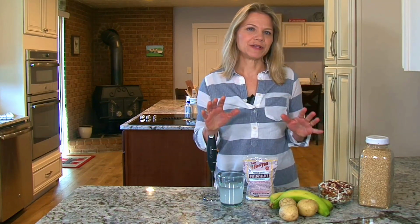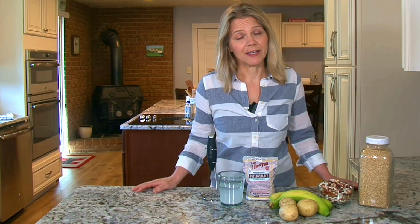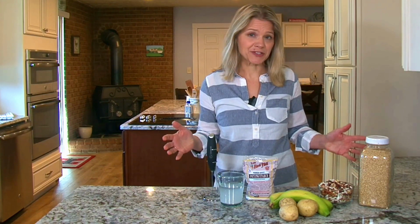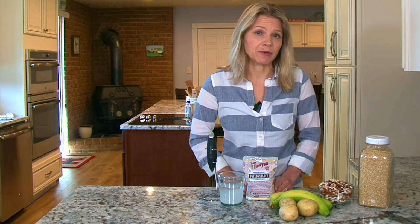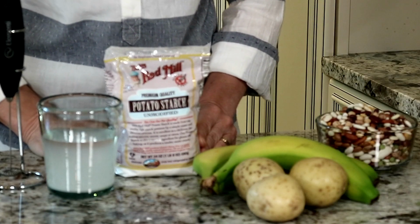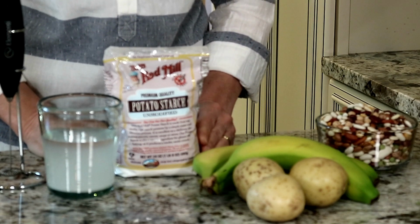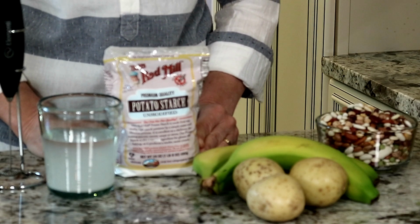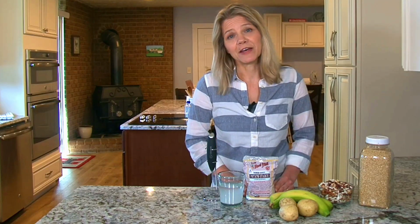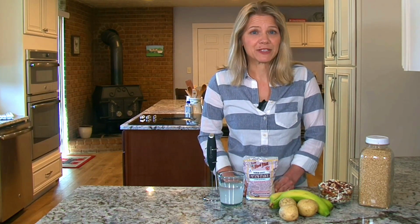So that is how to get resistant starch from food. But if you are following a ketogenic diet and interested in reaping the benefits of resistant starch, you'll be better served by using a food supplement like raw potato starch because it is the most concentrated source of resistant starch. Bob's Red Mill unmodified potato starch is a good choice that is easy to find. I found this in the health food aisle of my local grocery store, and it's also available on Amazon.